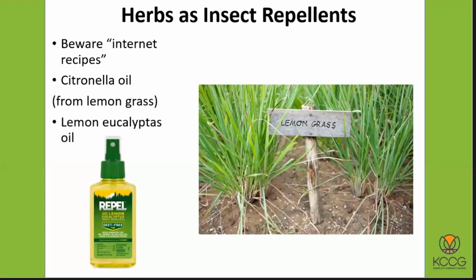And then also there's a plant called lemon eucalyptus. And it actually grows into a tree and it's really tall, but you can grow it as an herb in your garden. And the leaves smell like lemon and they smell like eucalyptus, like cough drops. So it literally smells like a cough drop.